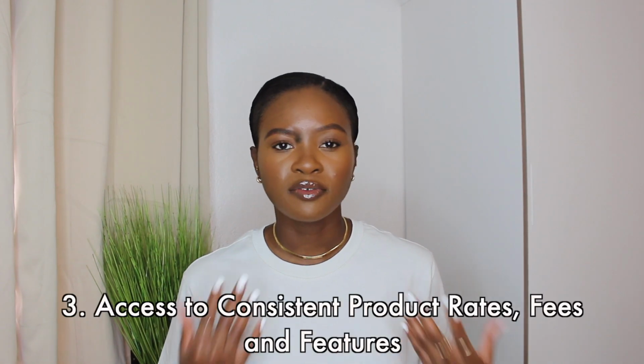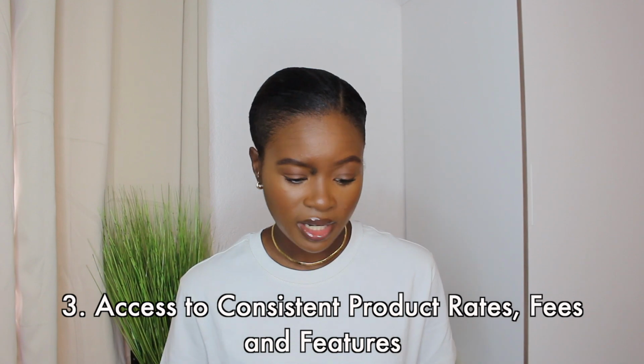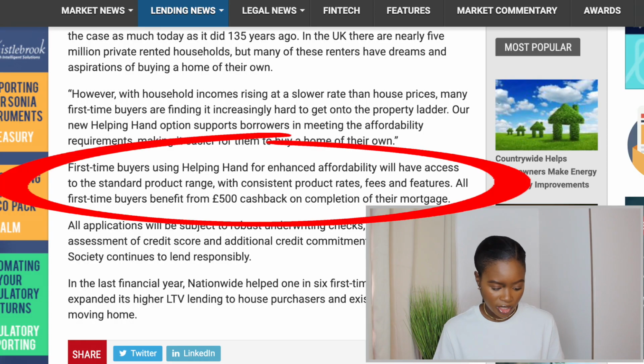And finally, the third advantage or good thing that I've heard about this scheme, according to the Mortgage Finance Gazette, is that first-time buyers using the Helping Hand for enhanced affordability will have access to the standard product range with consistent product rates, fees and features. All first-time buyers will benefit from £500 cashback on completion of their mortgage purchase.